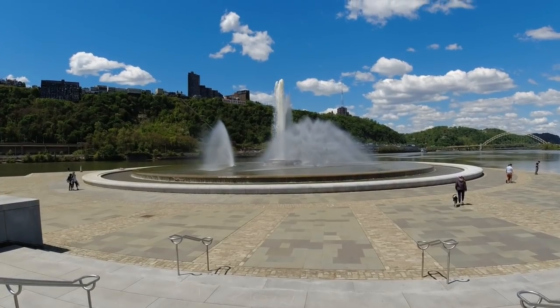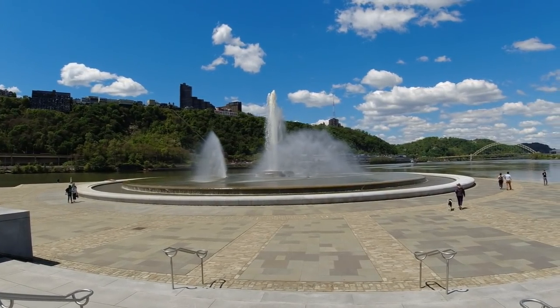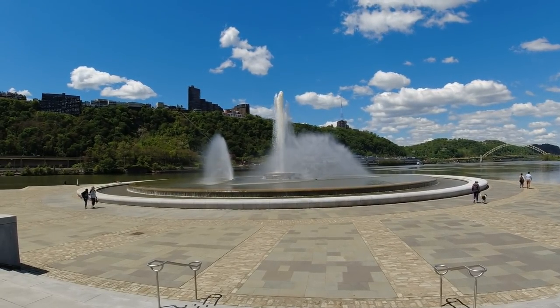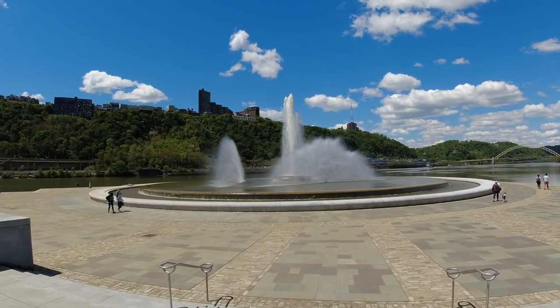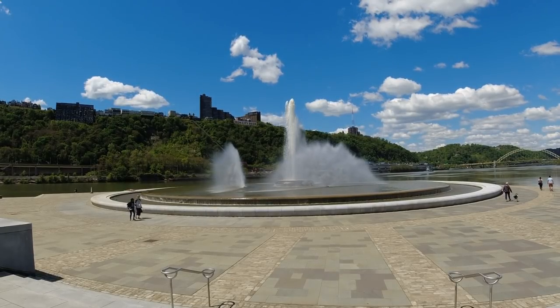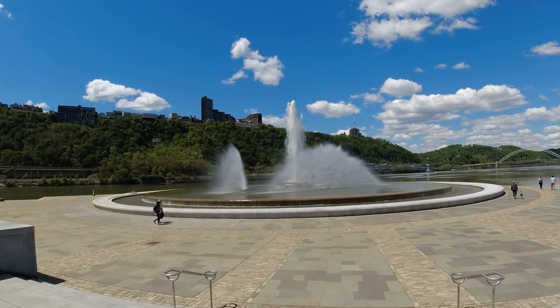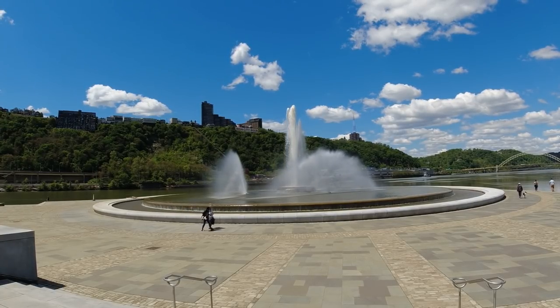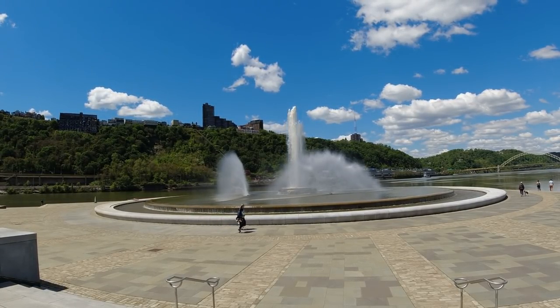There it is, officially flowing and operating, Point State Park Fountain. Yeah, I have to say, pictures don't do it justice. That is really incredible in person.